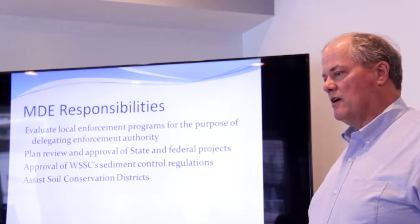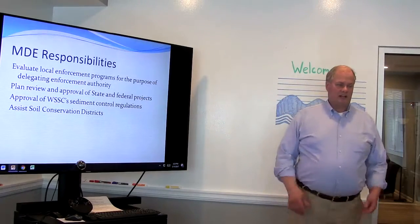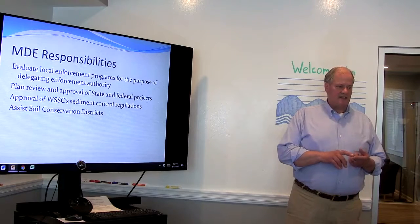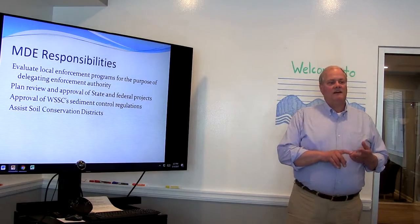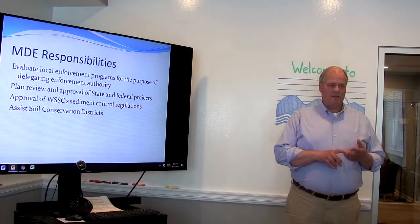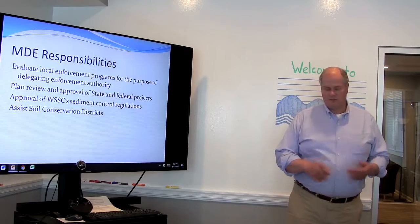And this is required not only for businesses, but also for state and federal projects. So the Department of Defense has to get erosion and sediment control permits, and the state highway agency has to. Nobody's exempt from these rules.